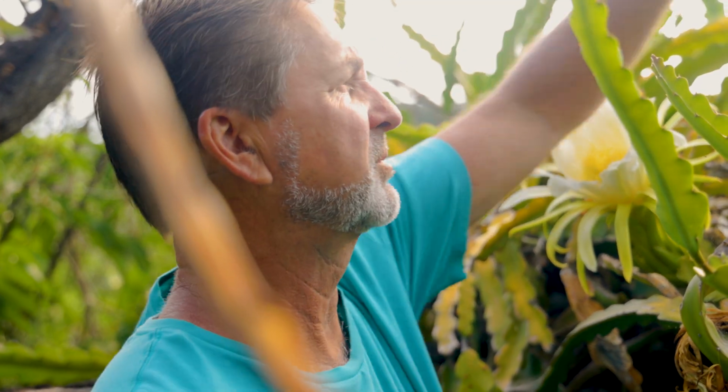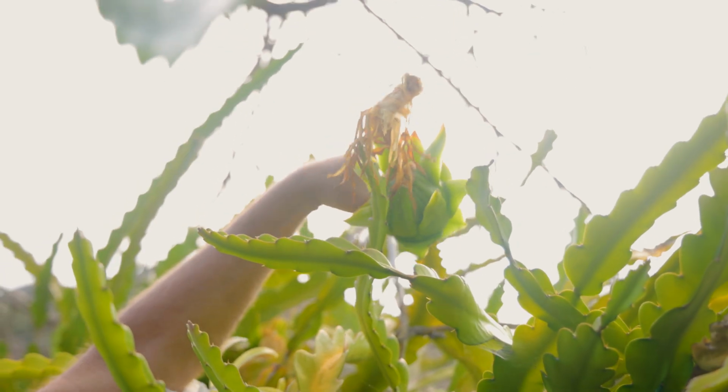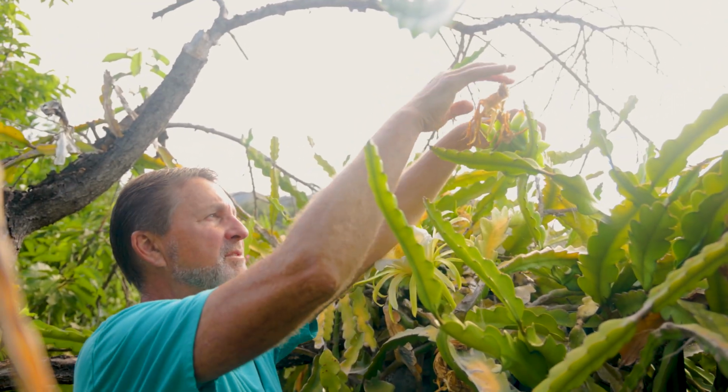And you can see some of the fruits right here. These flowers, once they take, that's how you know if you've got a fruit, because this will develop. And if it's not going to develop, this will fall off. And of course, then there's the big disappointment.